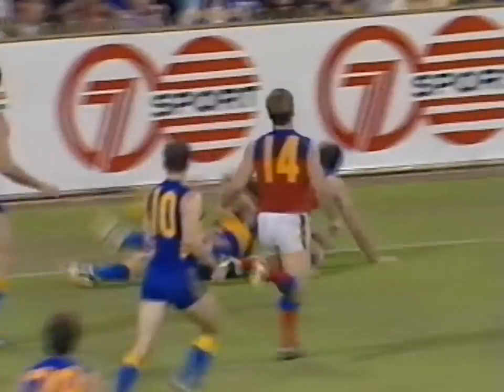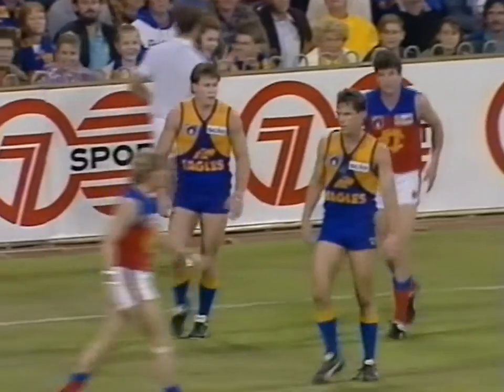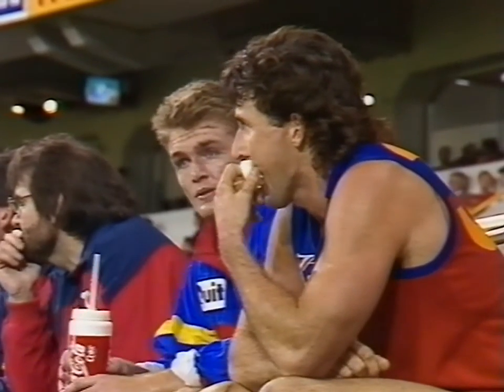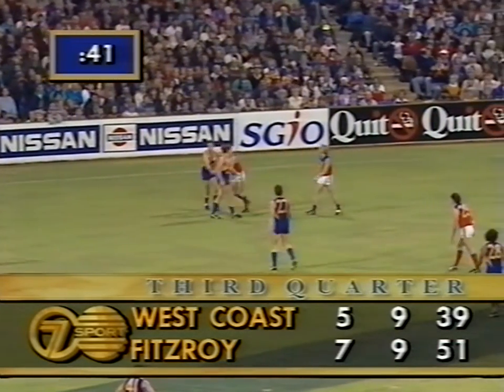Lynch will fly from behind. Got hands to it. Almost the mark. Guard puts his body in. Worsfold always does, and the ball's out of bounds, and it will be thrown in the pocket. Stevens looks on with Dunstan. 44 seconds remaining and counting down.